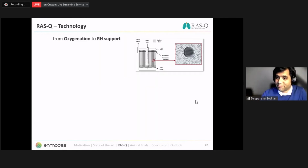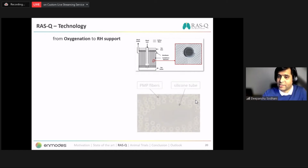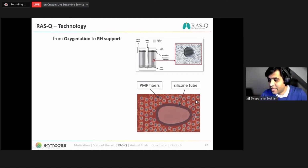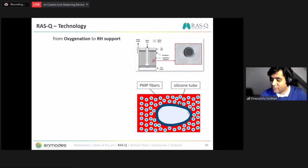So what do we expect from our rescue technology when it comes to oxygenation or the right heart support? Just a schematic or a CT scan image. What you see are the PMP fibers, and this is a silicon tube which is embedded in the PMP fibers. And when you have blood flow, these PMP fibers can then deform and go back to their original shape, providing that compliance.